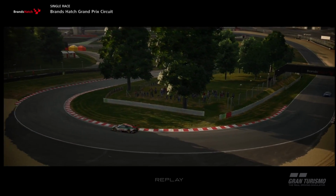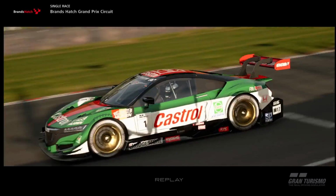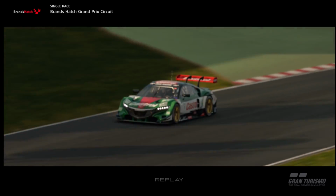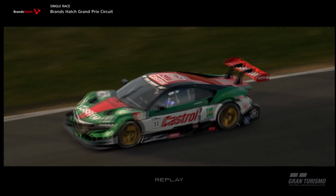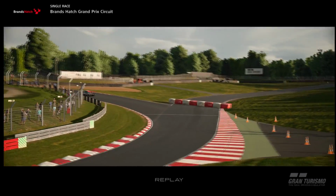I've got P2 now, who's the driver who was in P4, who's around 2 seconds behind me, and I felt confident to be able to keep that gap pretty much around that distance. As you can see there, looking at the replay camera, he's not anywhere near to be in my slipstream. He's around 2 seconds behind, so I've just got to concentrate on not making a mistake now.